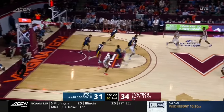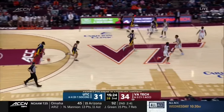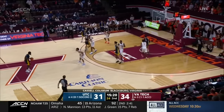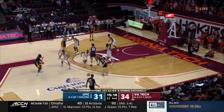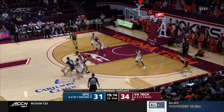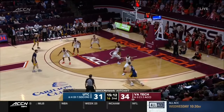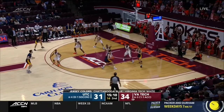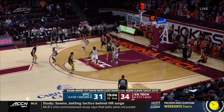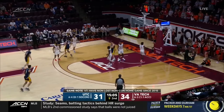Landers Nolly trying to extend it. That's a tough shot, Jay. It is. I mean, that's a fall away, contested, tough shot. The second half has not been a good offensive performance by either team. No, just 2 of 13, these two teams combined to start this second half. Hard roll to the rim, rise, and now you get the ISO, and you get the foul. Yep.